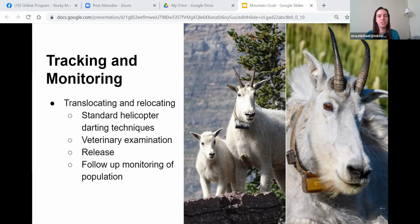And as you can see in these pictures, they will often put these leather collars on to track them throughout their life. This is a great way of seeing if the nannies will die. They typically only put them on the nannies just so that way they can tell how well the population is doing, if the nannies are dying off, if the nannies are reproducing and such. And the kids sometimes will even get their own collars, which will break off once they reach about a year old. So they will do follow-up monitoring initiatives as well.